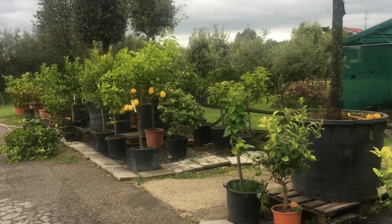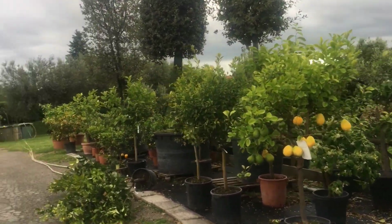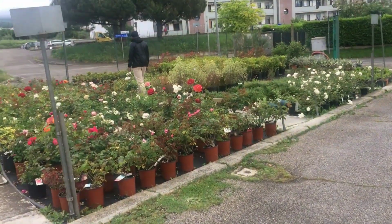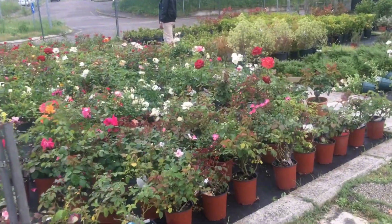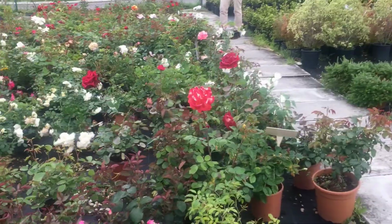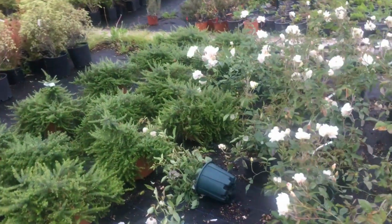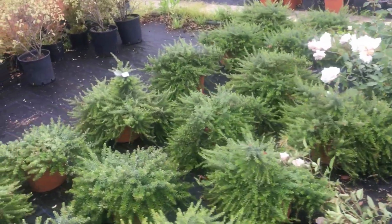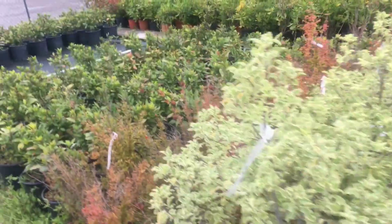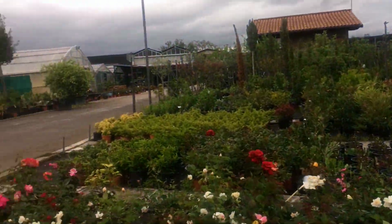So these are the many plants. You can actually find fruit trees, you can find flowers, like this part where you get to have like different types of roses. Like, there are all kinds of roses, small, big, red, blue, black. I think you can find any color. You have some plants like these here. You have some that grow as trees, small or big. You can find anything and everything. It's a very big place.